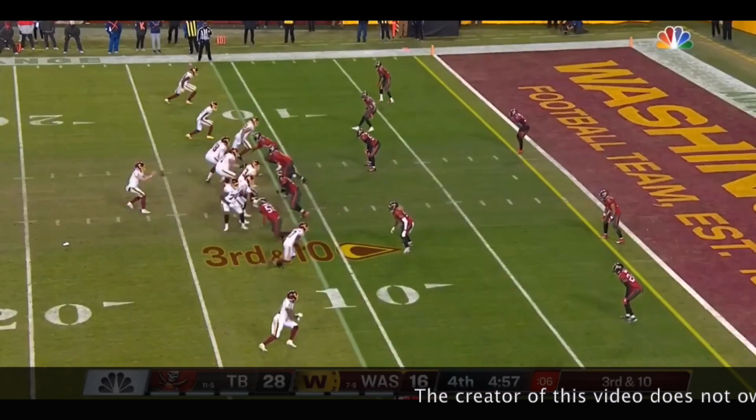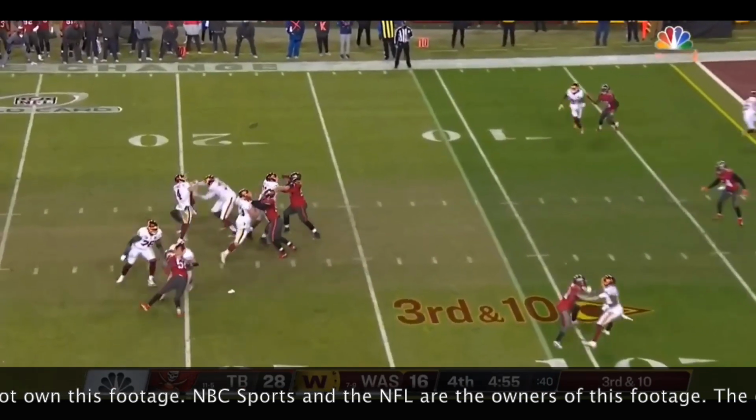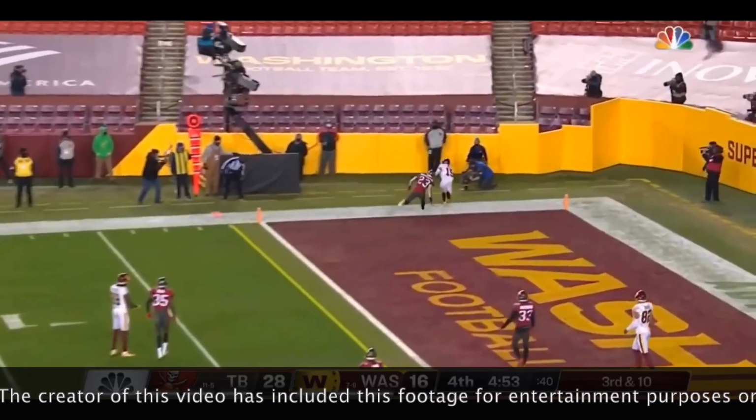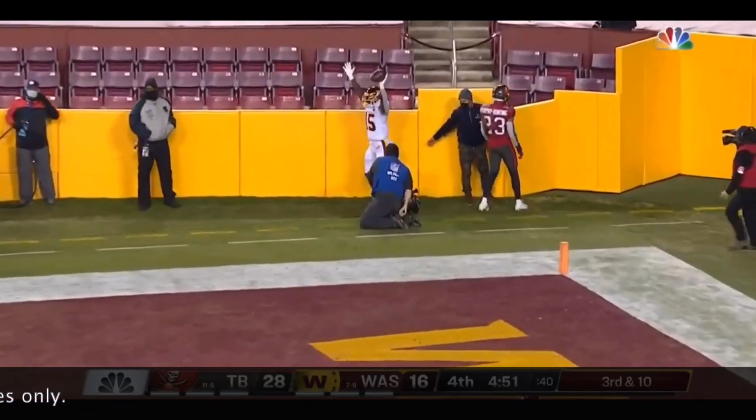And then finally, the last play I want to show you is his touchdown pass to Steven Sims. He's looking in the corner of the end zone, right? And that's just a perfect pass, to hang in the pocket when the pressure's coming and throw an absolute dart and an absolute dime to Steven Sims in the back corner of the end zone. So with that said, that's what I saw from Taylor Heinicke in today's game.